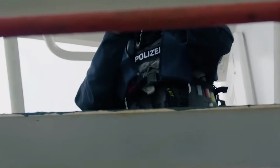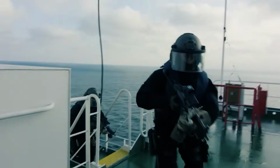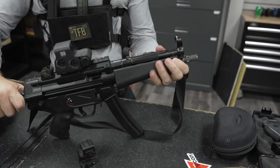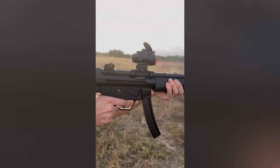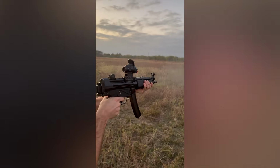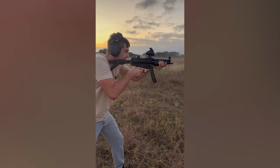GSG-9, Germany's elite counterterrorism unit, cemented the MP5's global reputation during the 1977 Mogadishu hostage rescue, one of the most tactically precise operations in counterterrorism history. The weapon subsequently appeared in so many films and television productions that the entertainment industry alone drove significant demand for civilian semi-automatic variants. The next weapon belonged to a local man who decided enough was enough.